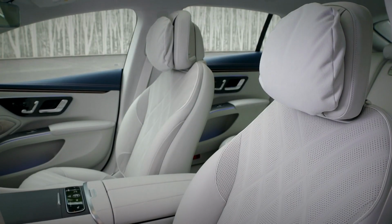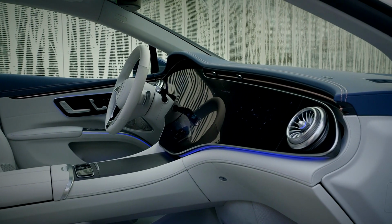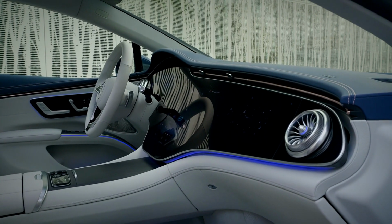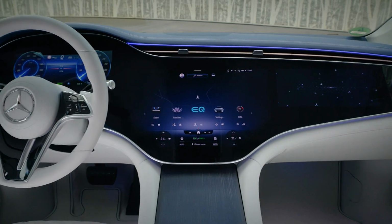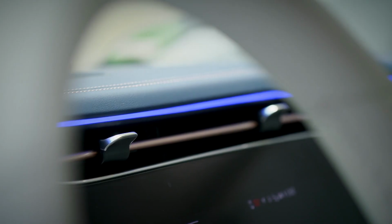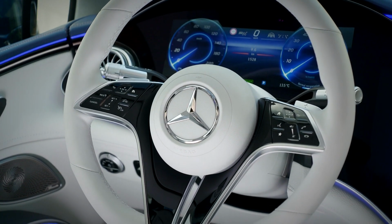Step inside the EQS and you could be forgiven for thinking you were in some sort of futuristic prototype. The dashboard, if you can call it that, is made up of a series of screens, outlined by some blue ambient lighting and a full-width air vent along the top. It's bright and airy and almost as advanced as a concept car.